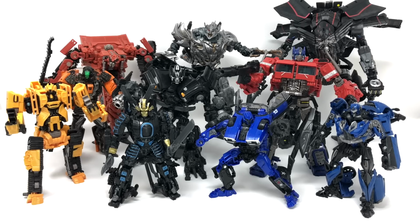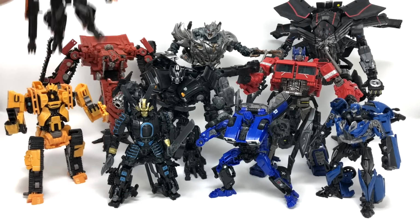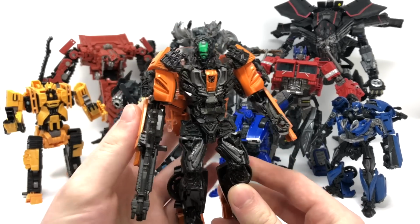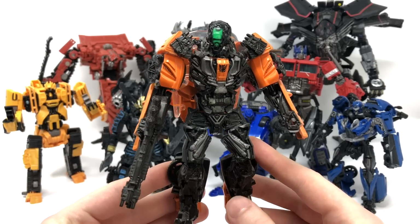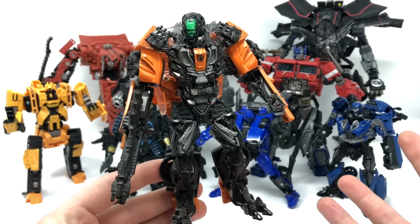So to begin with, we'll start off with the 10th spot. The figure that I have found to be the most difficult to track down after purchasing it would have to go to the Transformers Age of Extinction Deluxe Class Shadow Raider. Now, I really don't know why this figure goes for so much. You may be wondering, well, I can find this at my local retail.